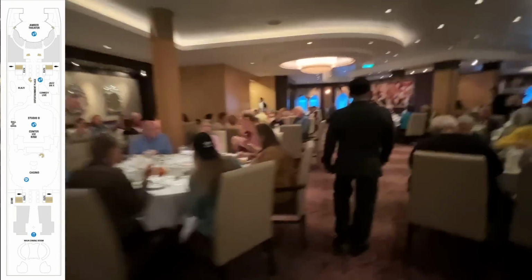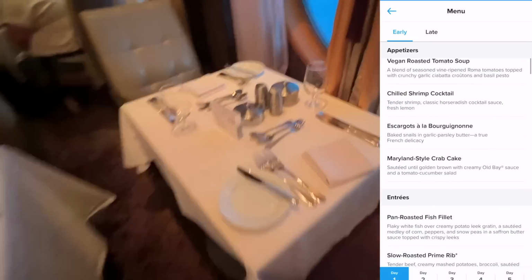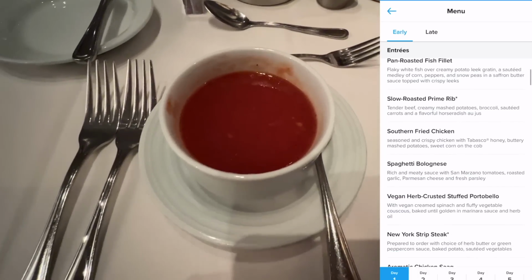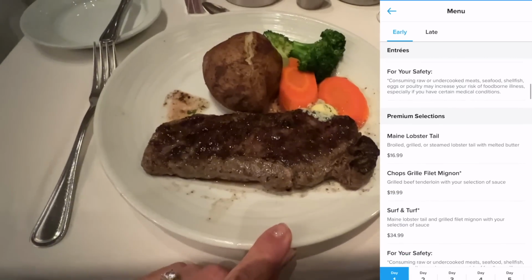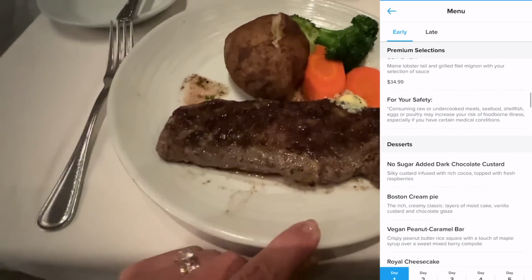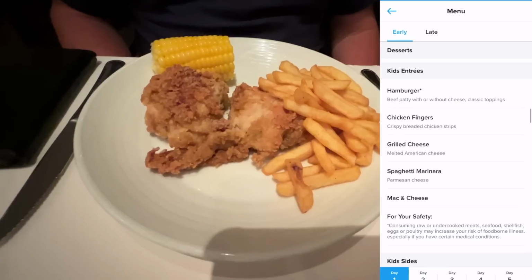Busy dining room this evening. Wow! Ooh. There's our table this evening, right there. Here is my tomato soup for this evening. Delicious! All right, here is my dinner this evening. The strip steak. Wow, that's a lot of food. And there is Robert's. Excellent!